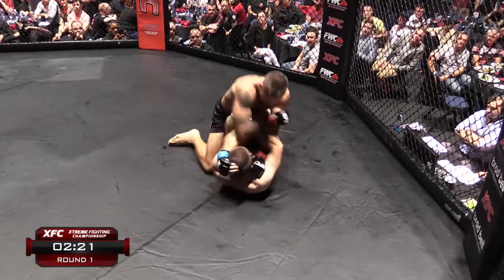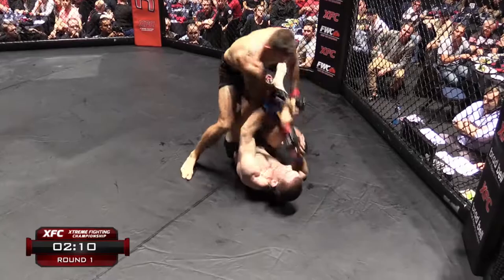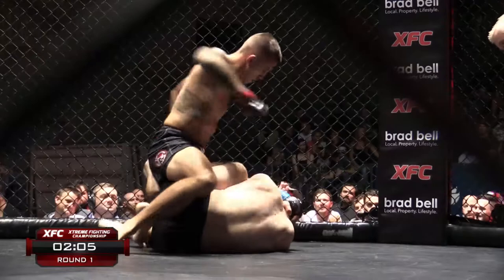Needs to start looking at turning those hits. And the elbows from him. Get that hit in. He needs to escape. Oh, massive left hand. Robson covers up. There's a big left hand there.